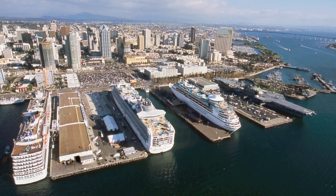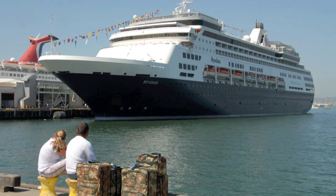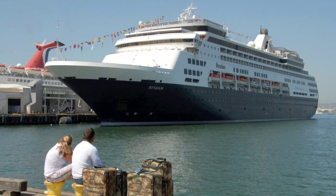Then the new cruise industry evolved, beginning in the late 70s, and actually almost immediately, San Diego became one of the port cities that had cruise business.